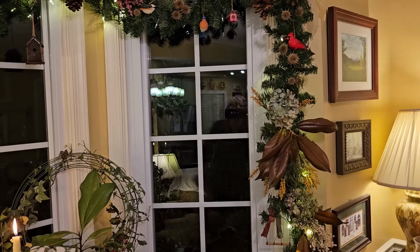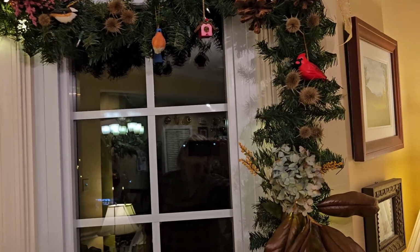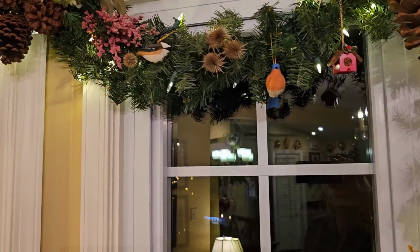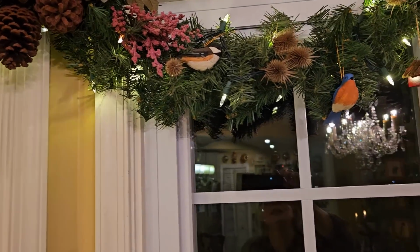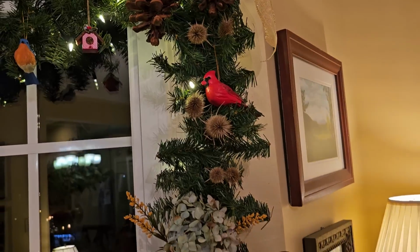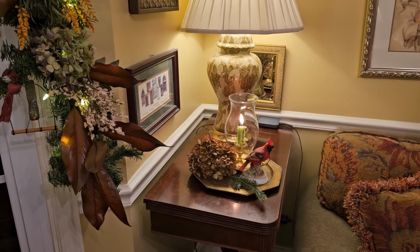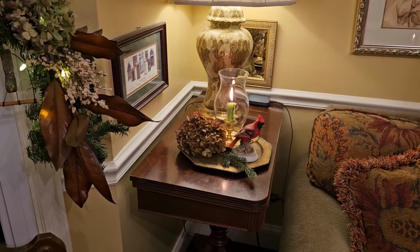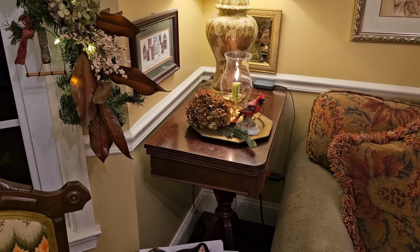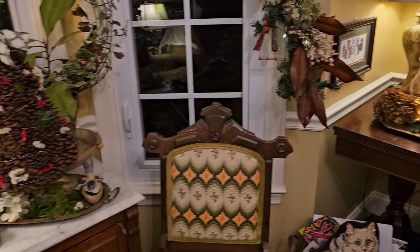And this one has birds. It has a bird theme here. So there's a cardinal, a little chickadee, and a bluebird. And here's another little cardinal here that, again, a thrift store find. Since it's the state bird, we always have to have some cardinals around.